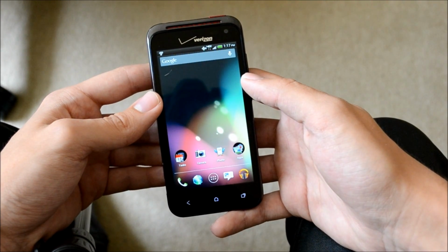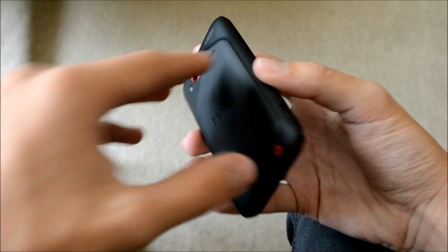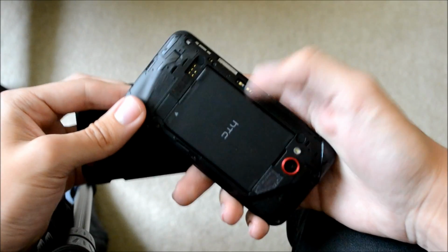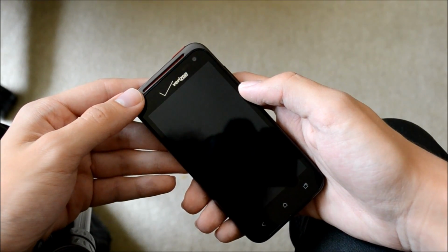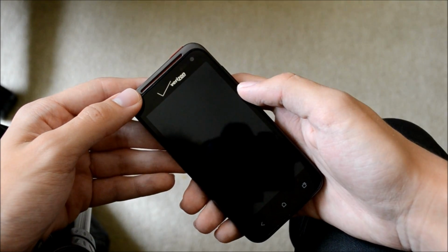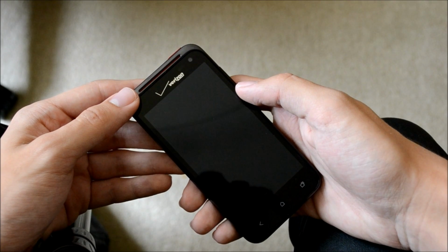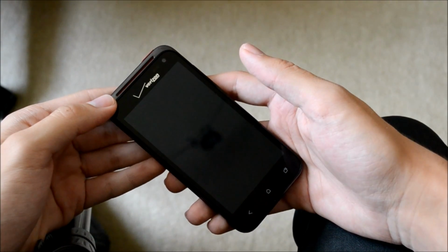One thing I do have to give to HTC is that, unlike the One series, this has a removable cover. Once you remove it, which is a bit difficult, but not too bad, it has a removable battery and a microSD card slot. The One series doesn't have these things, but since this is not a One series phone, it has both a removable battery and a microSD card slot. And honestly, I appreciate that very much. Thank you, HTC.